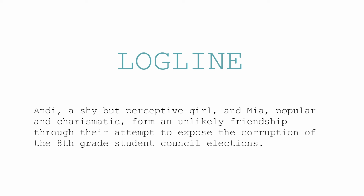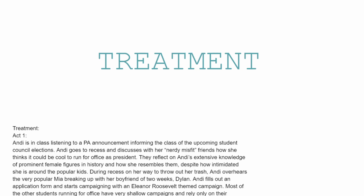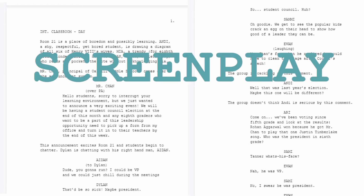After you have the log line, which should be a 1-sentence summary of the whole thing, you move on to the treatment. You don't really have to read what I have here, but here's a little bit of the treatment that I wrote, which corresponds to the log line that I just showed. The treatment is pretty much a synopsis that breaks down and summarizes, in just 1 or 2 pages, what happens in each of the different acts. Finally, you turn it into a screenplay.